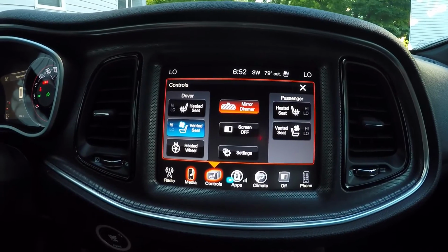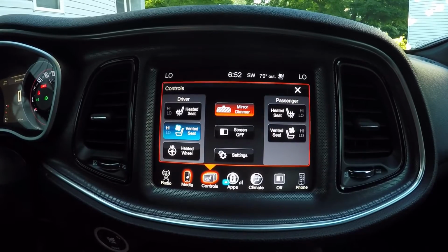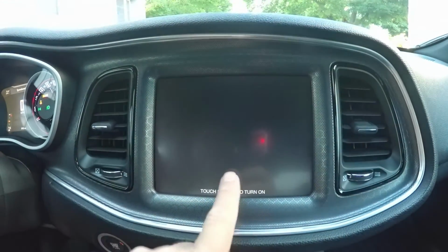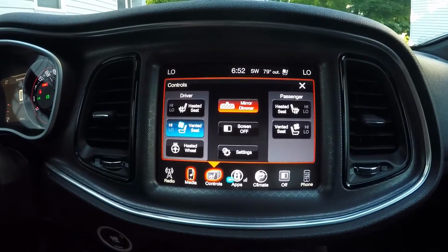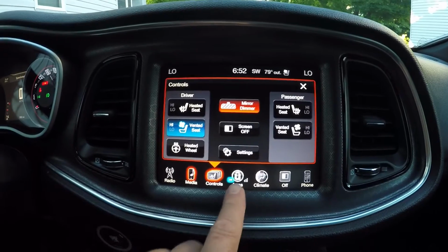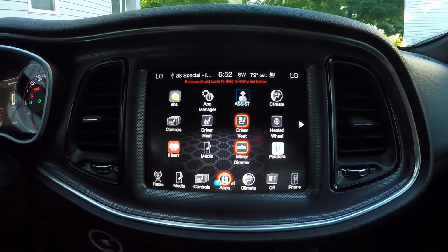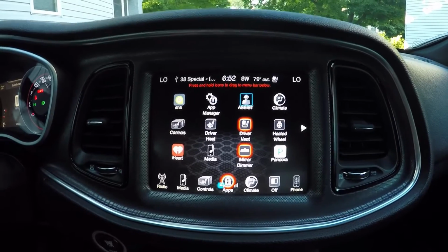Controls, here's where you control the heated and ventilated seats. You also control the mirror dimmer, the heated wheel, and you can turn the screen off. I'm sure you've probably seen that. You just have to touch it again and it turns back on. And this is where you get into your settings. The next, of course, is the apps, which is one thing I have not played around with a lot. There are several apps on here. I'm not sure if you can add apps to it or not.